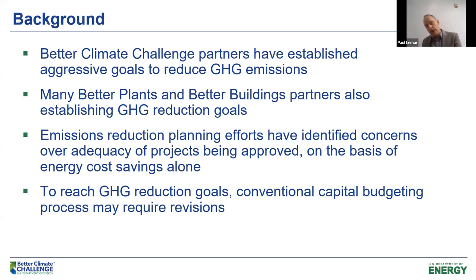So just a quick background on this topic. A lot of what we've gathered has been based on early discussions with our partners on where they are when they're looking towards setting these long-term but very significant GHG reduction goals. Most of our Better Climate Challenge partners have goals around 50% reductions by 2030, and that's a huge commitment. And even our Better Plants and Better Buildings partners, while they may not have a commitment quite that high yet, a lot of them are working towards that and also have very aggressive goals in that area. So it's a big challenge, particularly when you look at the fact that 2030 is only maybe seven years away.